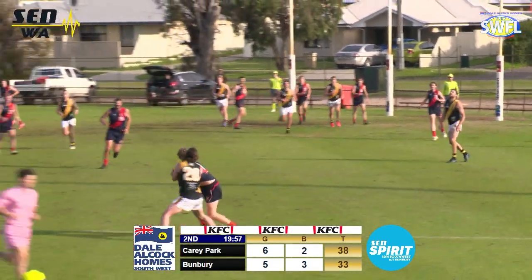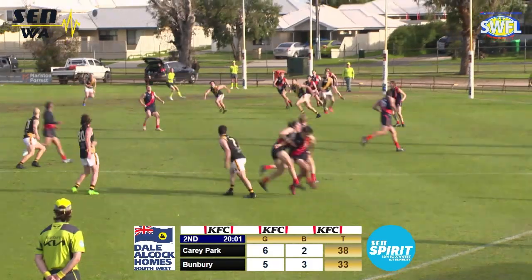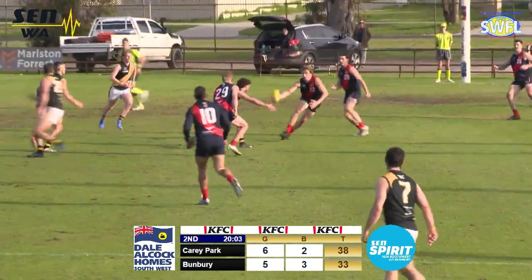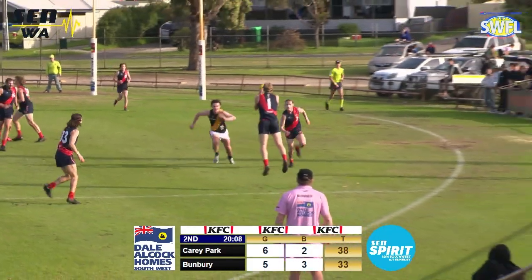Looking there, and he comes out looking for Hutchinson. He's outnumbered 2-1. Could have been paid a free kick. Comes over to Heisman. Heisman puts a chaos ball in. It's met there by Lawler, as Lawler gets the ball out there to Bell. Comes it back again to Hutchinson.